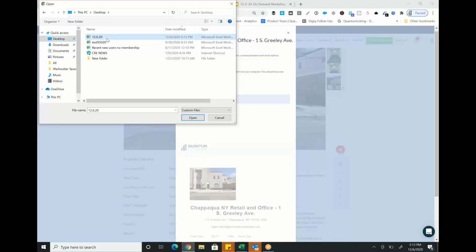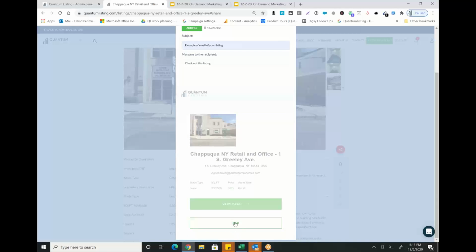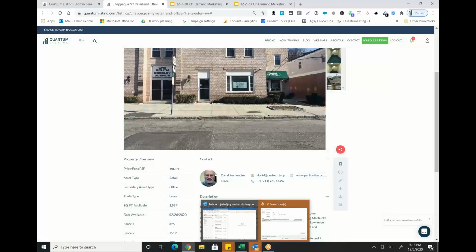Then I'm going to find the file, which says 513 at 12-6-2020. You can see that's exactly when this is. I'm going to click open, which is just the way you add an attachment. And I'm going to go ahead and click send. And that's how easy it is.